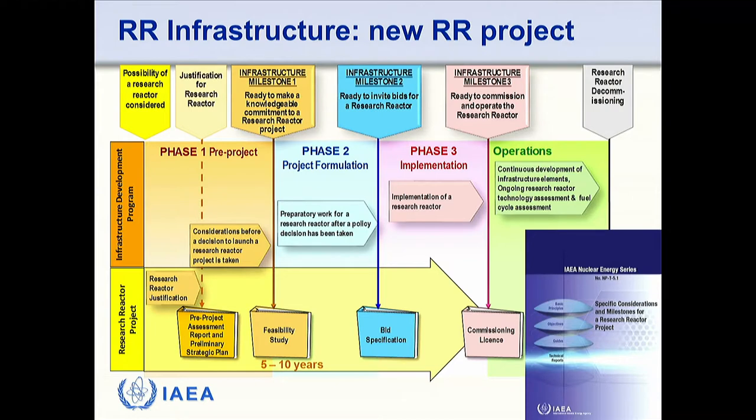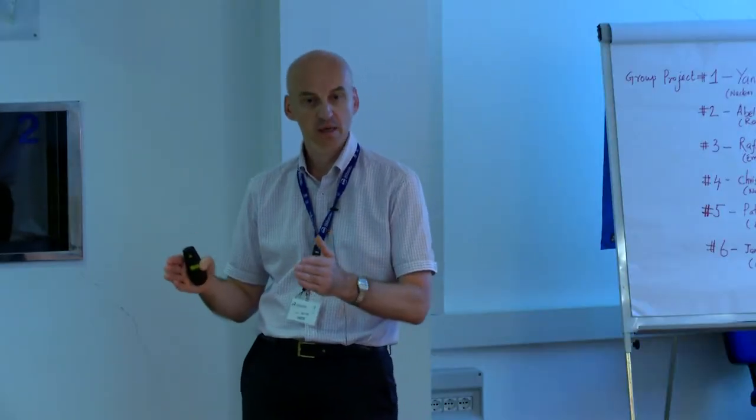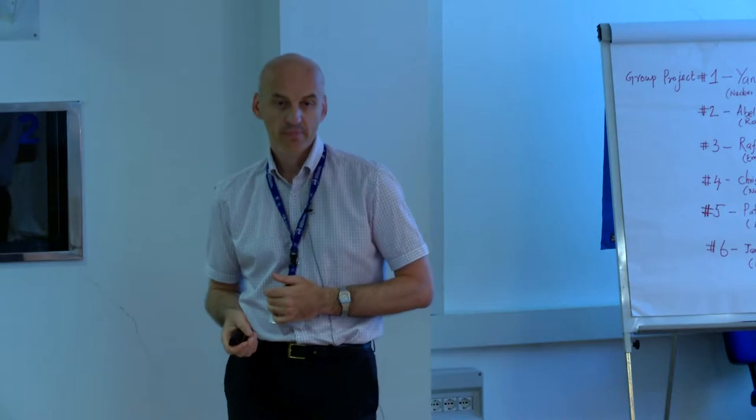That helps you to make a knowledgeable decision. Your strategic plan has a role to help you make a knowledgeable decision. Once the reactor is constructed, the strategic plan will guide you on how to utilize the facility efficiently. So there are different roles of the strategic plan as time goes on in your project. All that is explained in this milestones document for research reactor projects.